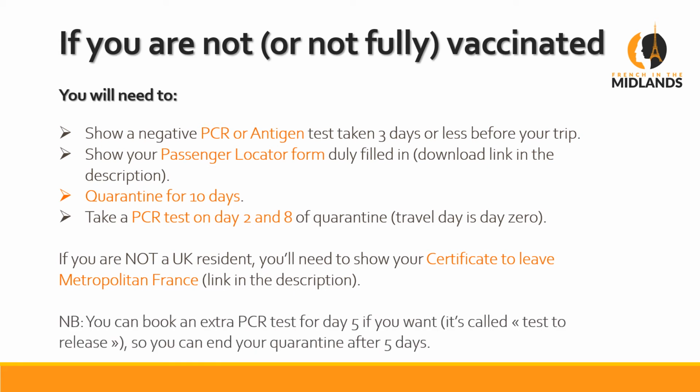Bear in mind, you can also book an extra PCR test for day 5, and that's entirely optional, only if you want. It's called test to release, and it allows you to end your quarantine after 5 days if it comes back negative. You will still need to take the day 2 and 8 tests on top. So bear in mind, the cost will mount up.